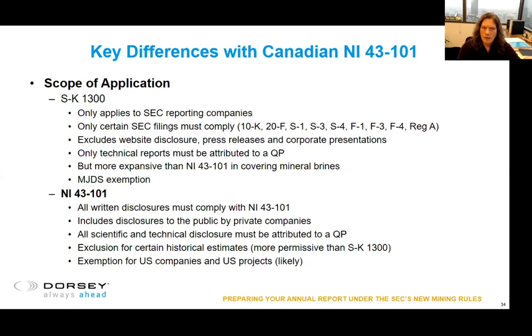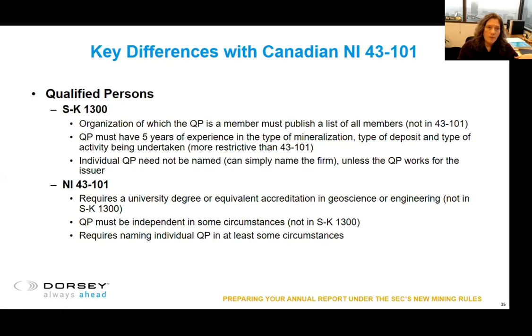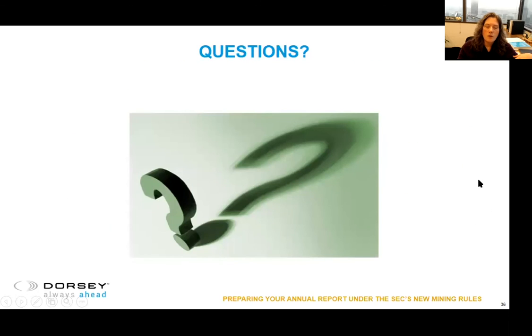We only have 2 more minutes. I just want you to know there are some things here at the end talking about some of the key differences with 43-101, in case you are subject to those and want to see them. It covers things like differences with respect to qualified persons between the rules, because a number of issuers are actually subject to both. And so that's it.